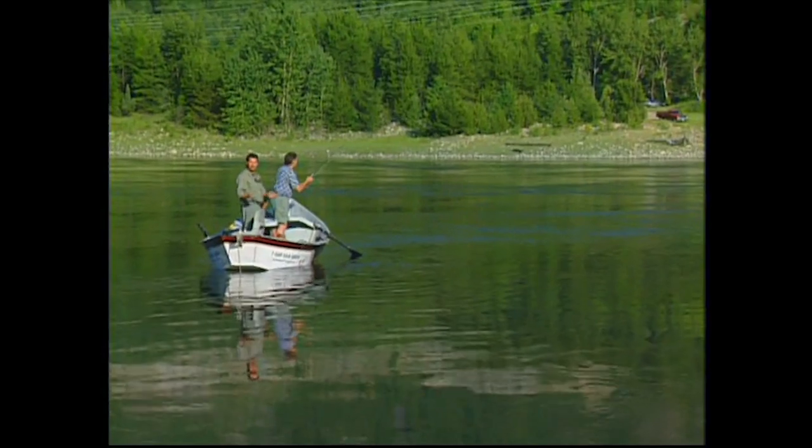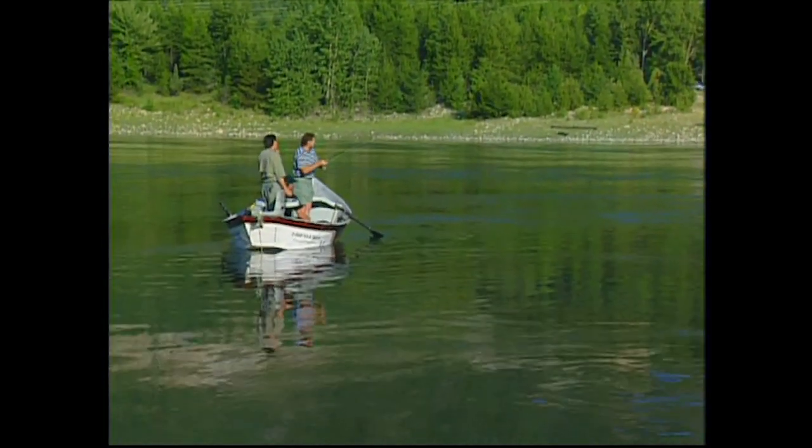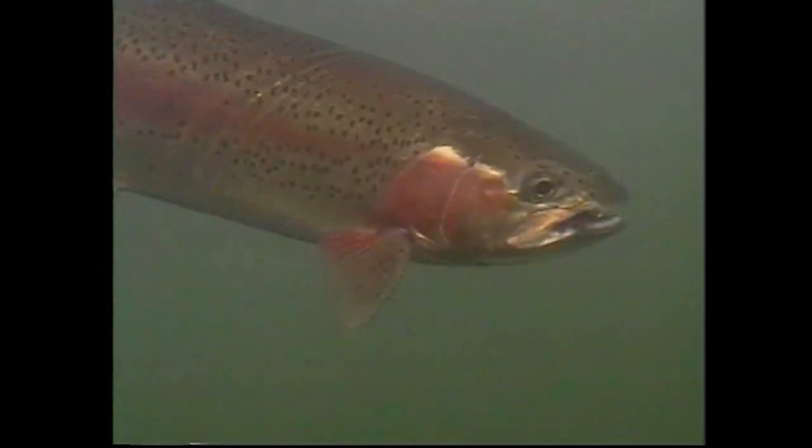These Columbia River rainbows are absolutely beautiful fish. Phenomenal fish. Our favorite for sure. They are our favorite, pound for pound, next to a bonefish. One of the best. Well, that's a beauty. That's a nice Columbia rainbow.